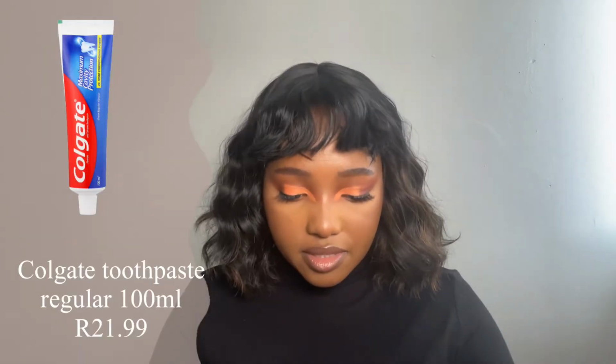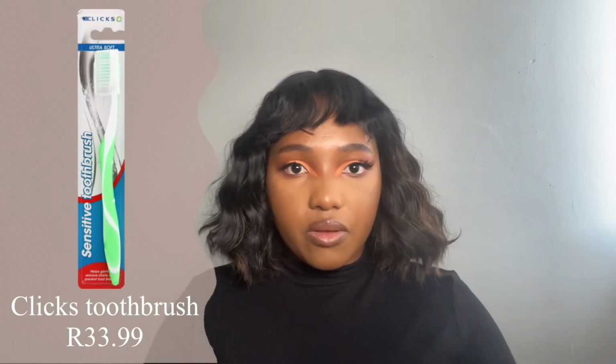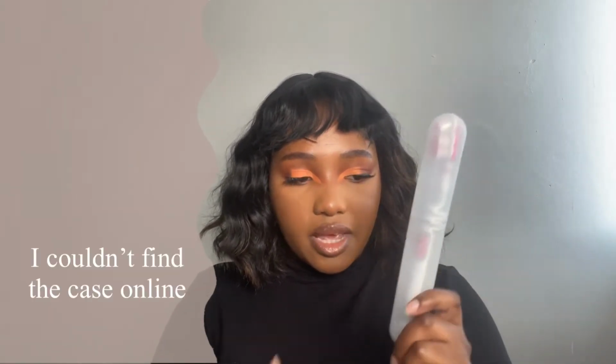I also buy my toothpaste from Clicks. This one is the Colgate Maximum Cavity Protection, and yeah, this is the one that I buy all the time. And I also buy my toothbrushes. I have this one in this travel toothbrush case. I buy the toothbrushes and the case from Clicks.